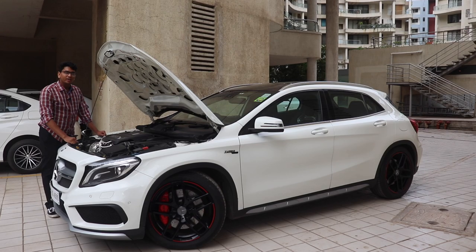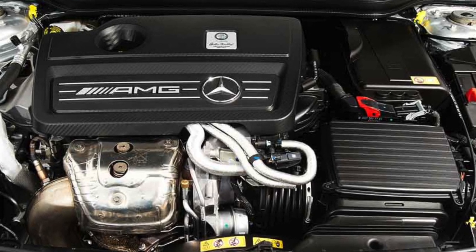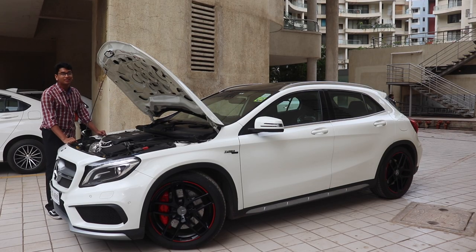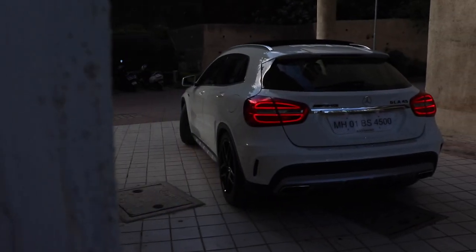So this is the M133 turbo inline 4 engine found in the GLA45. And unlike the new 43 and 53 variants, which have a mass-produced engine by Mercedes itself, this is a handcrafted AMG engine built at the AMG factory. And this one has been made by Stefan Gromotlev, some German guy.